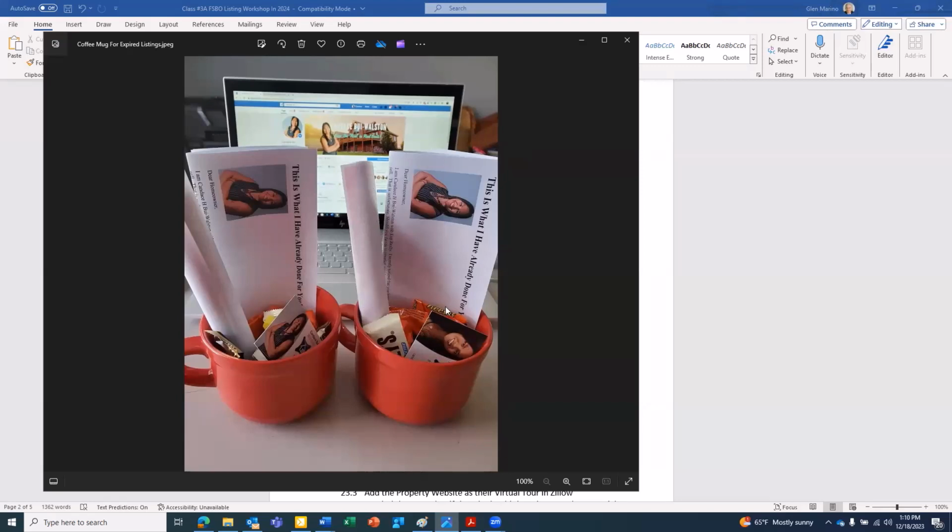And you can put candy in here. You can put whatever you want and obviously a bunch of your business cards in there. So the cover letter, the property brochure, candy, and business cards. Not too bad. This is what you're going to show up with for your FSBO meeting on Tuesday at 7 p.m. So again, let's go back.